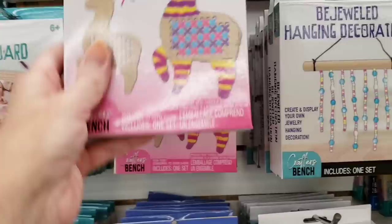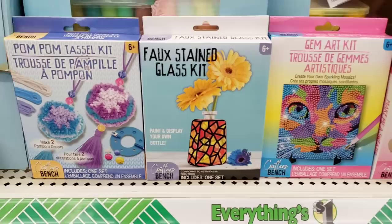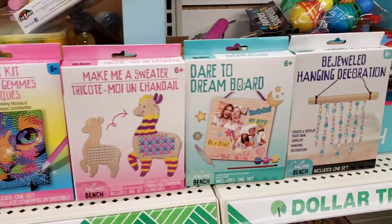And, oh, make me a sweater. Okay. It looks like it has leg warmers too. Oh my gosh, I remember wearing leg warmers back in the 80s. Crazy. And there's the button bag, which I showed you, I believe, a week or so ago. So just to refresh your memory, I'm just going to scan all of them. And there's tons of them out there.